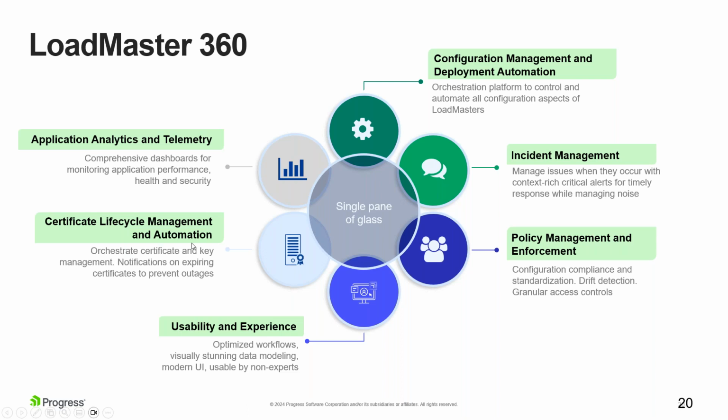So here, Loadmaster 360 can see, hey, when is the certificate expiring? You need to do something about that. We are working currently even on all of those ACME protocols so that you can use Loadmaster 360 to fetch those certificates and then push them to your Loadmasters. Also, usability and experience. So it's a modern UI. You saw the dark mode a minute ago. So the data is getting modeled there. It's not refreshing every 10 seconds. It's on the fly. You don't see the old behavior we saw in Central where it refreshed information every 10 seconds and so on. So here it's all much nicer combined, and it allows you to optimize your overview and your data analysis.